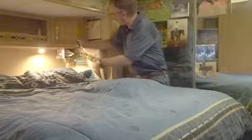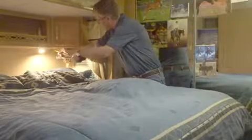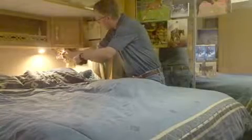Okay, so this is the bedroom area. It's a queen size bed, and then above the bed there are a couple of cabinets, so good amount of storage, and then a shelf above that as well. Windows on both sides. This is the slide out area here, and so these cabinets measure about a foot high, and they're corner, so it's about 10 inches at the deepest part there.